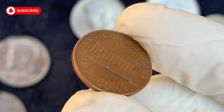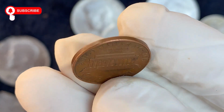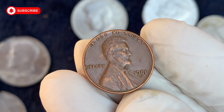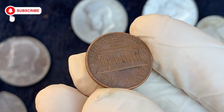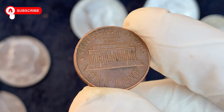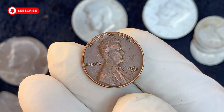What truly distinguishes the 1961 D-double die in the market is its relative scarcity. While the 2003 double die might have 5,000 to 10,000 examples known, the population of the 1961 D-double die is estimated at fewer than 500 confirmed specimens across all grades. This comparative rarity is reflected in its market value.